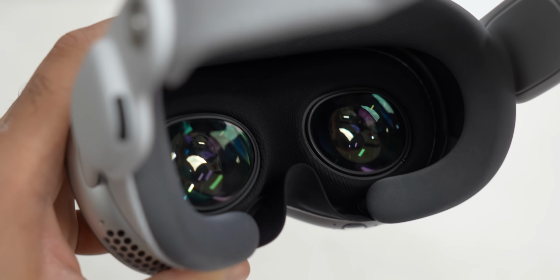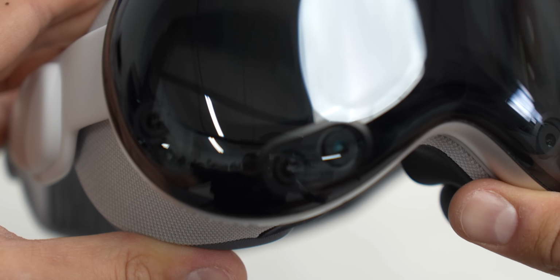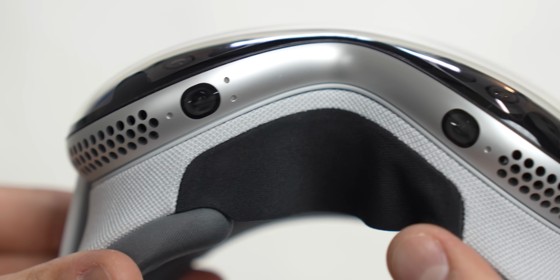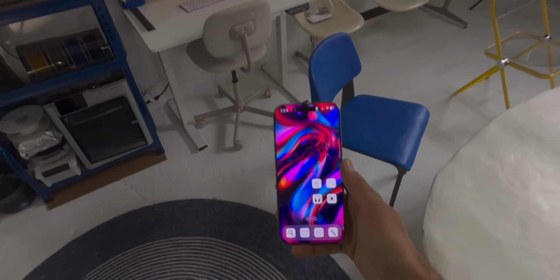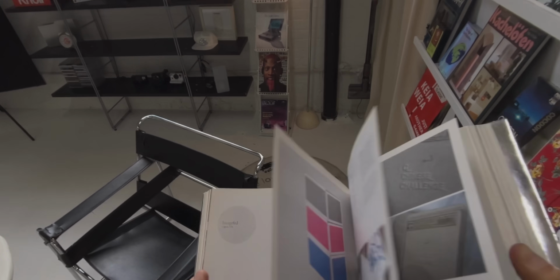Now, as you may know, the Vision Pro doesn't let you actually see the world directly through the headset. Instead, it uses external cameras to create an augmented reality view, which projects onto high-res screens in the headset. Now, close-up objects like your phone or a book or really small text can appear quite blurry and hard to read, but anything further away looks sharp and realistic.